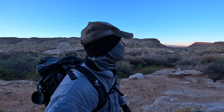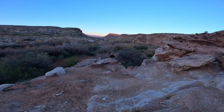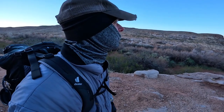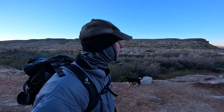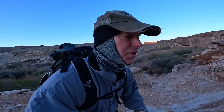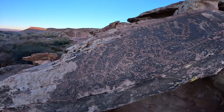Okay, we are out here and it is 1 degree above freezing. So until that sun gets up, it's going to be a little chilly. We're going to wander down this wash and hopefully find the big red pictograph. That's the mission today. I've never been out here before, so maybe we'll find it, maybe we won't. But that's part of it, coming out here and looking. So here we go. But first, we're already off to a good start because we've got some interesting rock art right here.